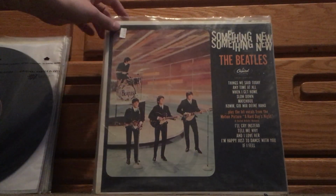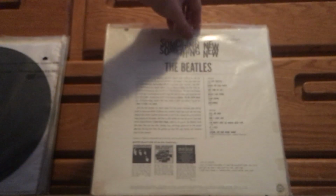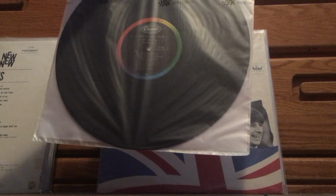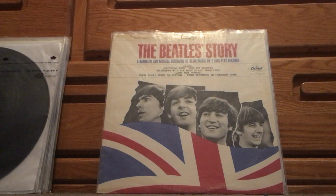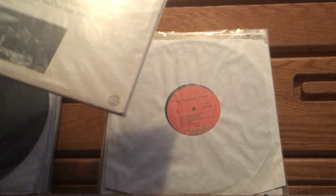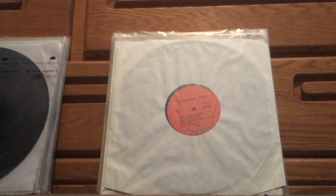Up next, we got a US second pressing of Something New. Here's the back. Again, 1965 or 66 pressing. Just like the second album in mono that I showed you, this one's also in mono. Here's the record. Could be a first pressing, I'm not sure. It seems like it's a second pressing. But anyway, here's the Beatles Story. The 70s orange Capitol label, like Meet the Beatles.